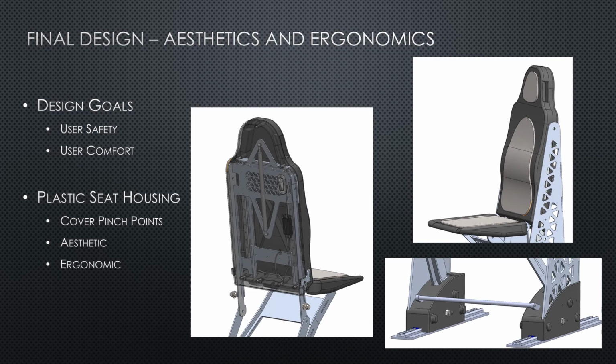So as Audrey said, some of our main design goals were user safety and user comfort. These were achieved with our plastic seat housing and our track and latch housing. Both of these go to cover any pinch points and a lot of moving components, which will go towards user safety. The plastic seat housing also has an outer shell that is both aesthetic and ergonomic, with a contoured back and some light cushioning for user comfort.